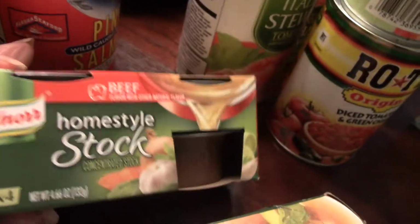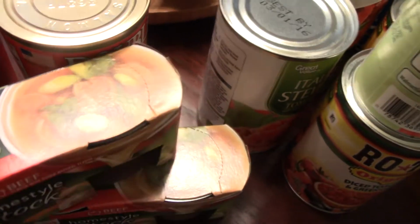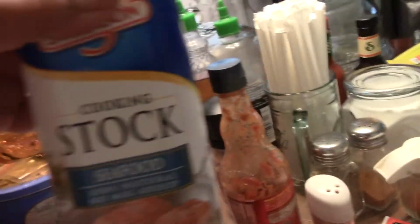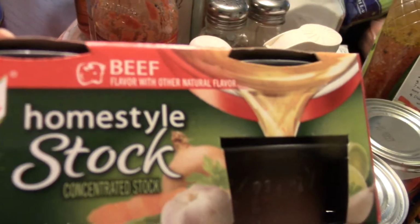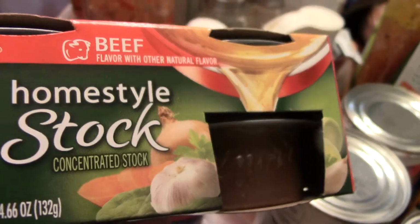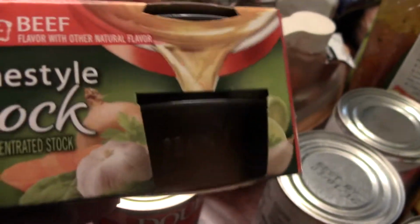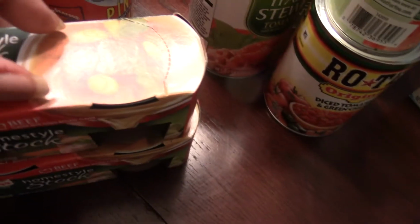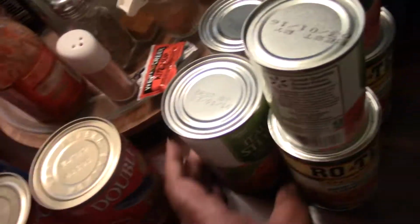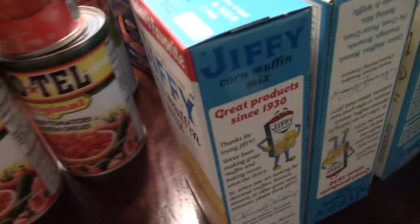Okay. Then I got, what's this, home stock beef. Instead of buying that stock in the container like this here, I figured you might as well get this here. This is cheaper. Yes, beef stock. So instead of putting the liquid that you already have, just mix this in here to make it taste better, like when I make the beef soup and stuff. And some Italian tomatoes. Rotelli tomato paste.